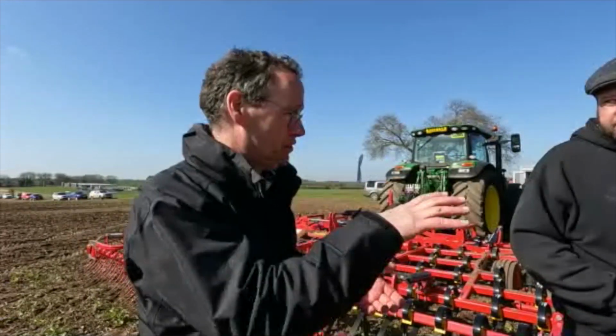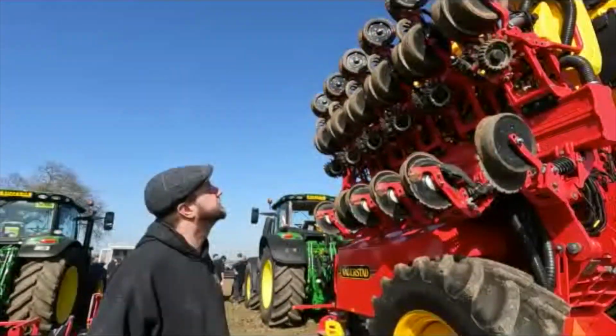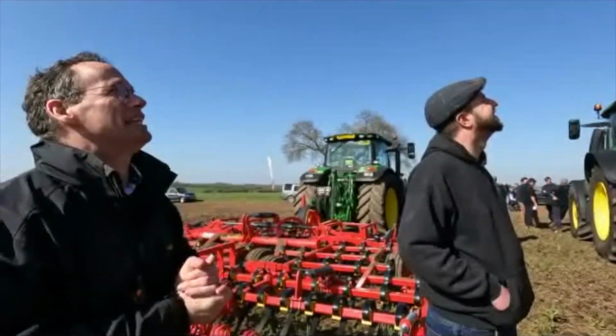A lot of conventional seed drills use a vacuum system to hold the seed onto the disc. We use a pressurized system to push it onto the disc. With this system we pressurise the seed tube, so it's blowing the seed down the seed tube. Simple idea. Exactly, and that gives us the high speed as well. So it's a bit like a machine gun firing seed out the bottom. It is amazing how it works.